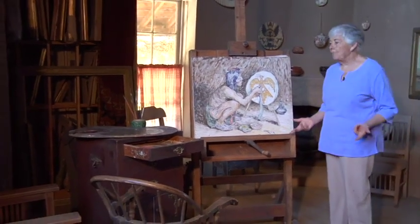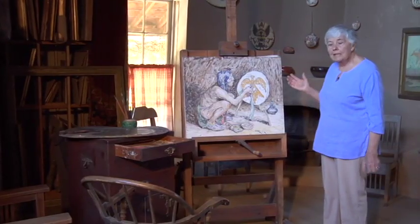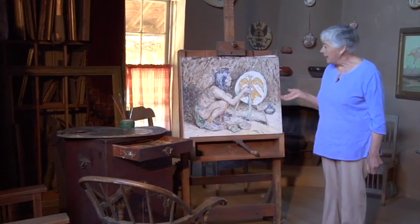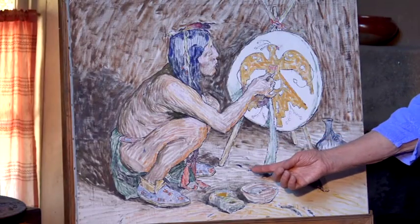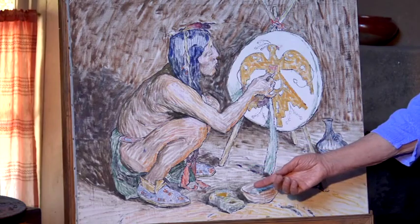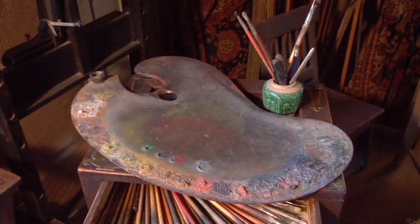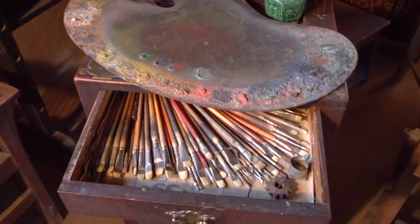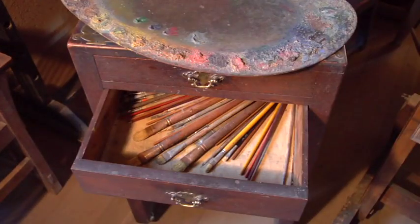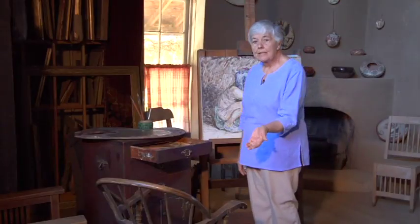This is the very spot where Granddad painted many of his pictures. On the easel you see an unfinished painting where he's blocked in the figure, started the underpainting. He could then pose his model on the platform and finish the painting. This is the taboret with his palette on top, 3 drawers of brushes and other equipment in the base, and this is the very chair that he sat in.